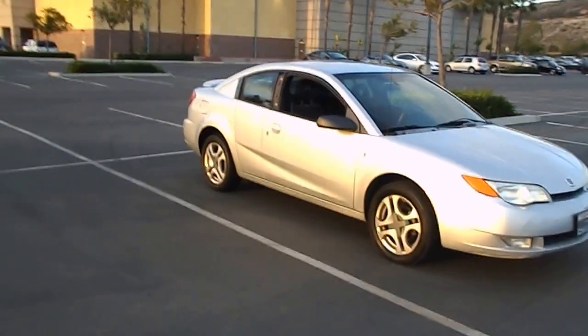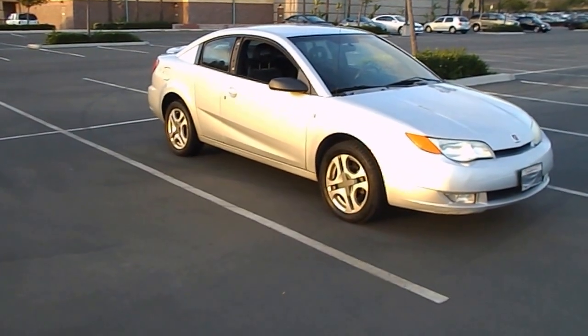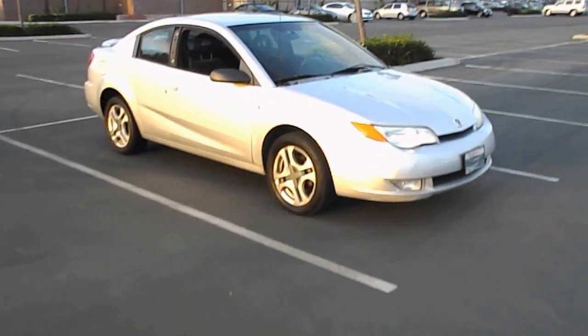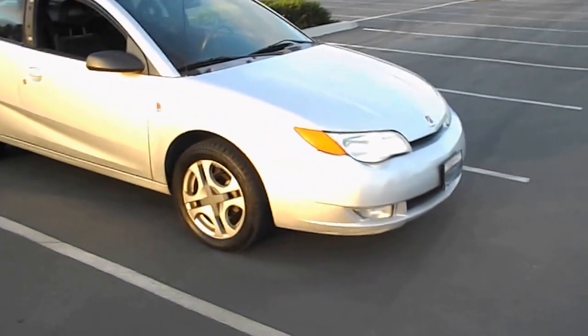Just one of those spontaneous things. Hung out with my best friend and said, hey, I have this car I want to look at. You want to come with me? It was like 40 miles from my house, so it wasn't too far.